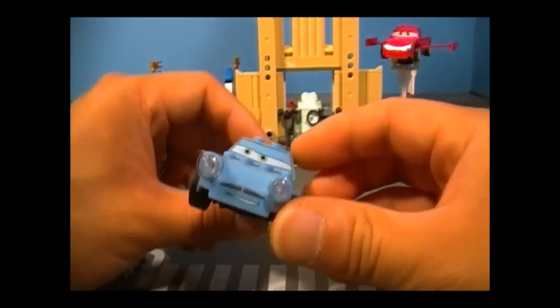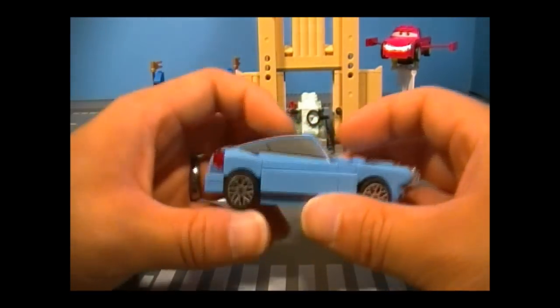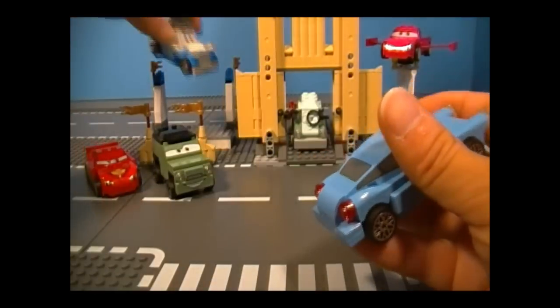There's the bottom, not much to it. And there's the front. We have another printed piece over here. And there's the back, not much to it. Now, he is the longest car in the set. And he's longer than the Queen by about a stud. Okay, because this is like the second longest car here.